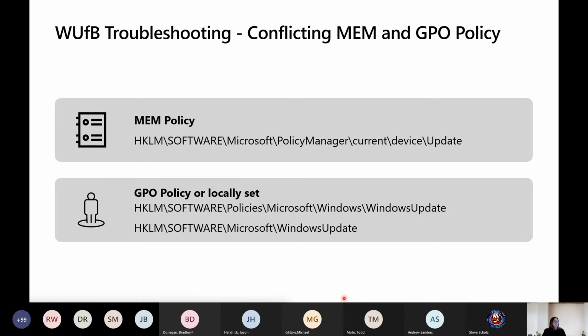And that said, as you roll this out, you do want to be conscious of your group policies, and if you have any that are coming from group policy and how that may impact the Intune policies. There are also some reg keys that you can look at. If it's coming from Intune, you're going to see that policy under HKEY_LOCAL_MACHINE, Software, Microsoft, PolicyManager, current, device, Update. So those policies will be marked in the registry there. If it's coming from group policy, it's going to have a different location. This will help you determine if you have any conflicts going on.